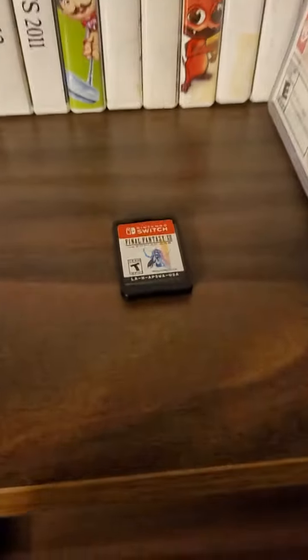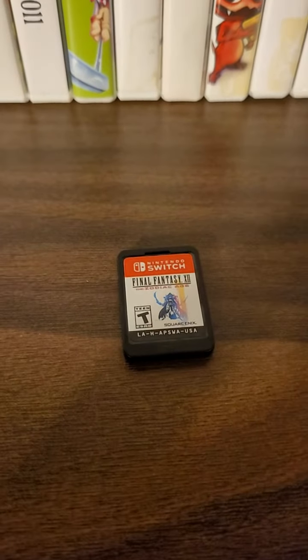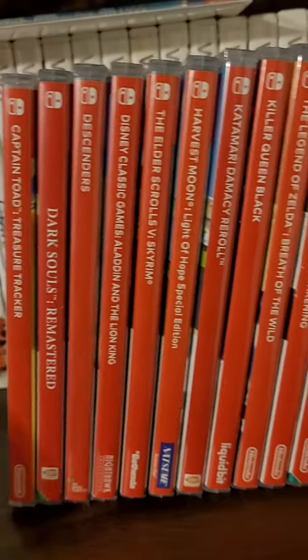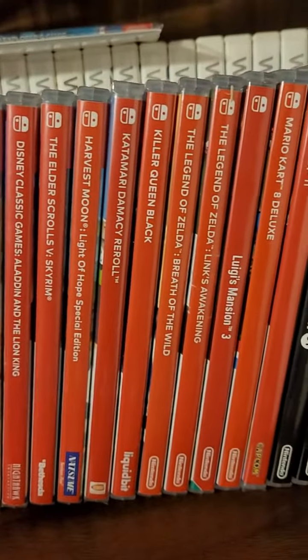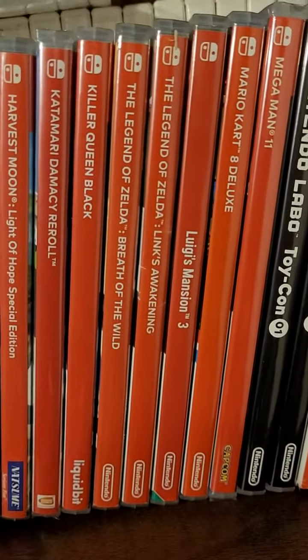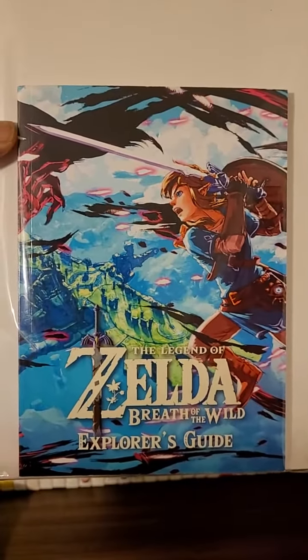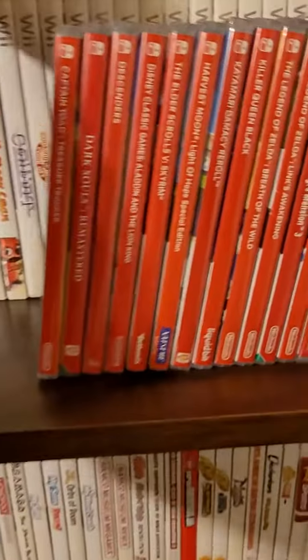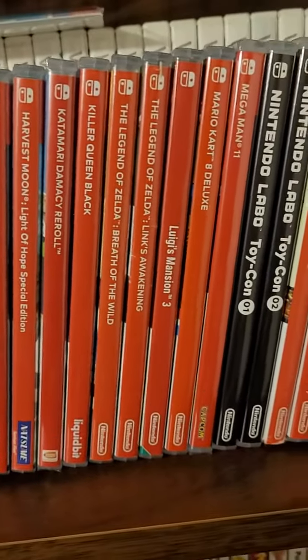And here's my Nintendo Switch stuff I currently have. I don't have the case for this one, but here's my Switch titles. That Legend of Zelda: Breath of the Wild, I actually have this guide for it too. I don't know if this was a special edition or something, but I'm going to have to check into that and see if it was a special edition so I can complete this if it was.